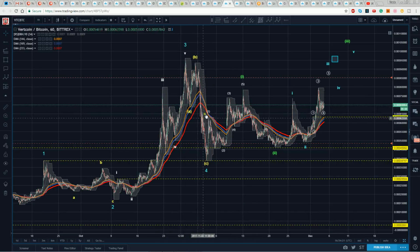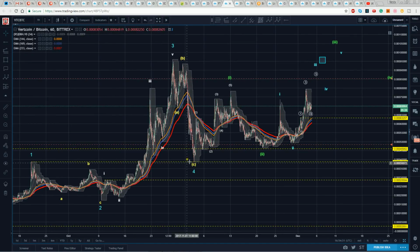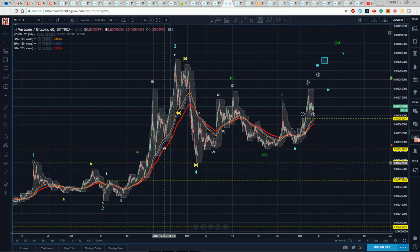So what happens here? If this is my 4, I'm expecting my 5th, but I'm also expecting subdivision in the wave count. So I get a 1, whether it's 2 here or 2 here. Again, it looks like we get that truncated C wave. So it looks like we get an A, a B, a C into our 2. Interestingly, this prior pivot here seems to be playing a role.